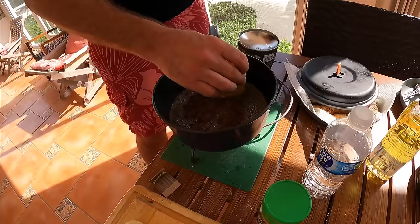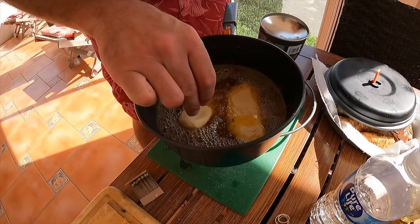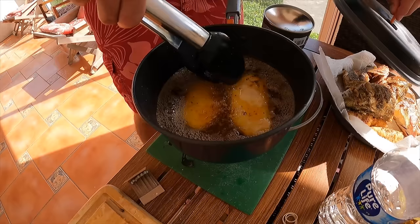There we go. I think we put two pieces per batch. Let that fry up real good. Splash the oil on it.